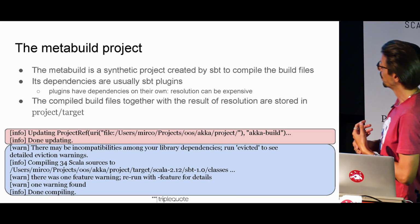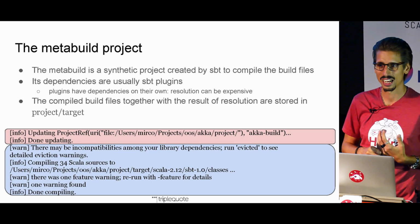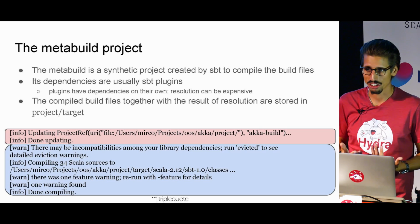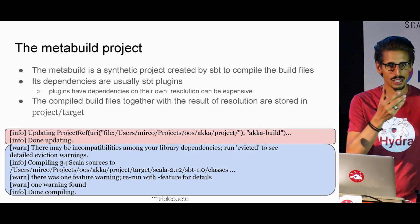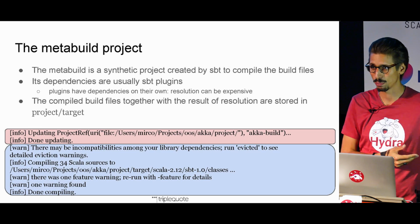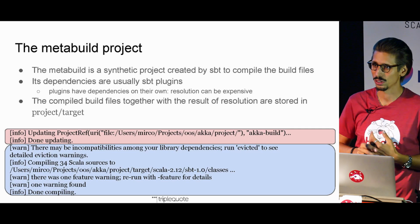So I'm very happy to introduce you to the meta build project. This is why on the CI, it takes more time to load your build than on your local environment. The meta build project is a synthetic project created by SBT to compile your SBT build. Your SBT build is written in Scala, right? That build has to be compiled. And how is SBT doing that? Well, by creating this, let's say, synthetic project whose job is to compile your SBT files.